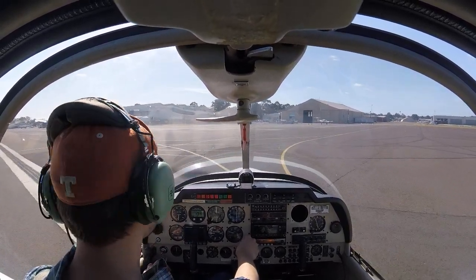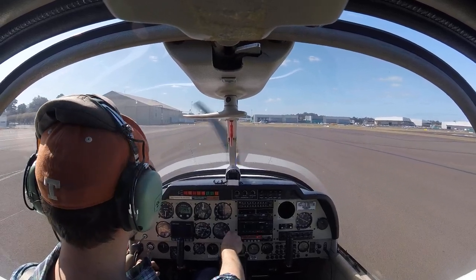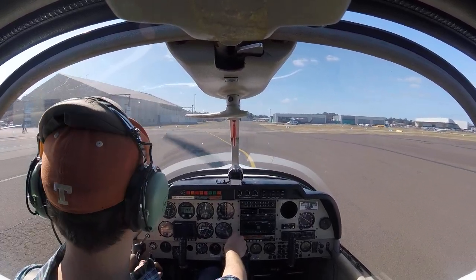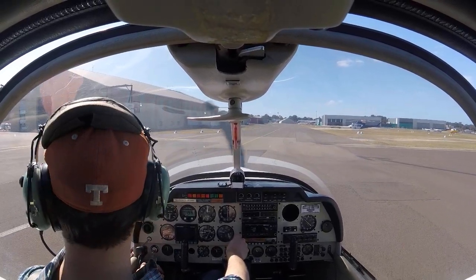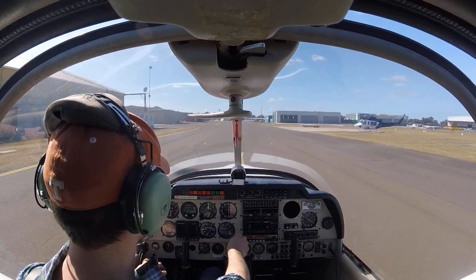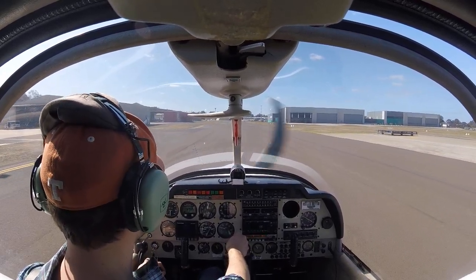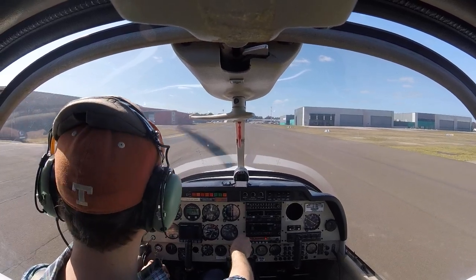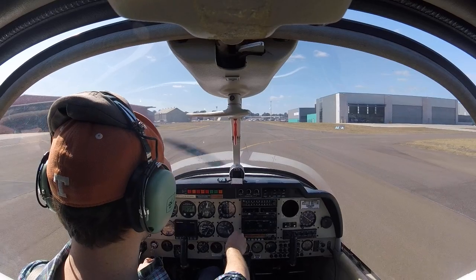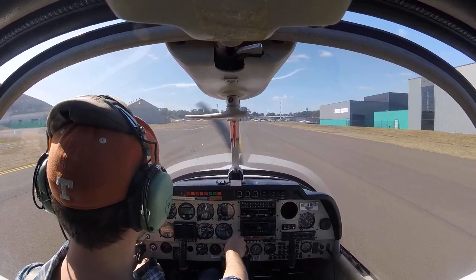Bankstown Ground, X-ray Lima Hotel, request left turn, Echo. Lima Hotel, left turn approved. Left turn approved, X-ray Lima Hotel. Bankstown Ground, India Bravo X-ray is clear of runway 29 left, request taxi back to my instructor. Bravo X-ray, ground, taxi via Bravo. Taxi via Bravo, India Bravo X-ray. Ground, Cessna 152, Papa Victor Victor on Alpha, request taxi to Mike. Papa Victor Victor, ground, taxi to Mike. Taxi to Mike, Papa Victor Victor.